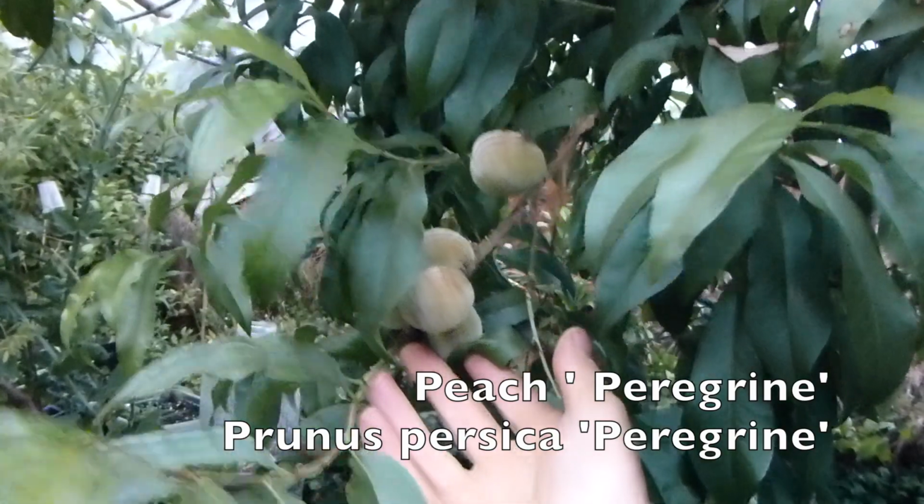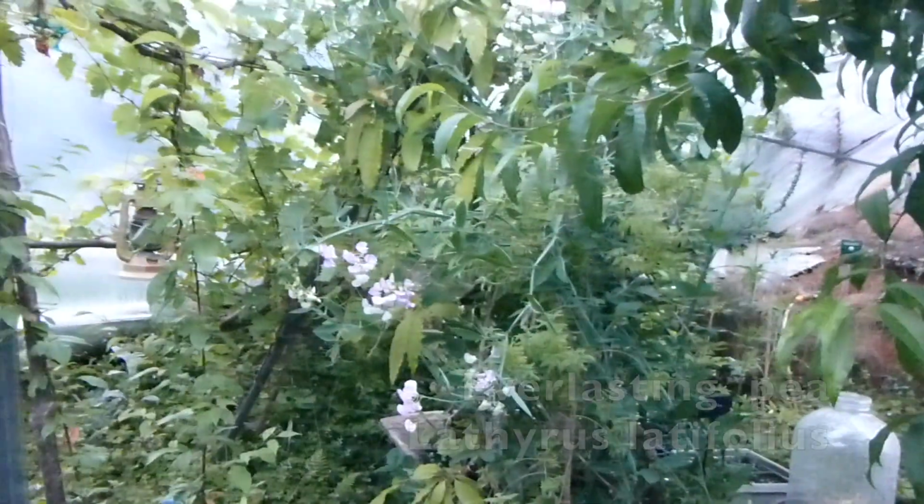Oh, it's quite dark in here now. It's lovely in the sunlight. It's still quite warm though. The peaches are coming on. Sweet peas are lovely, if a little dark.